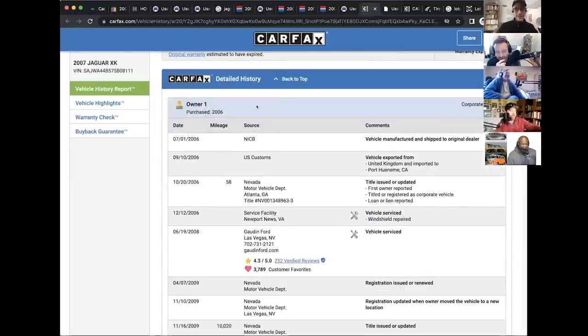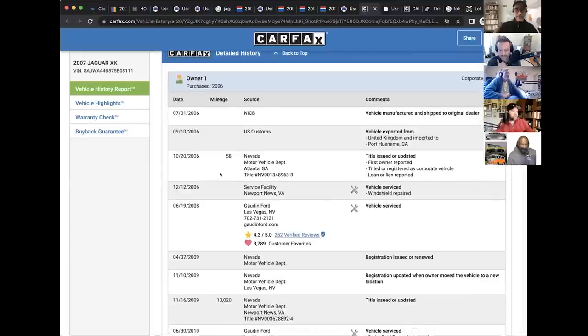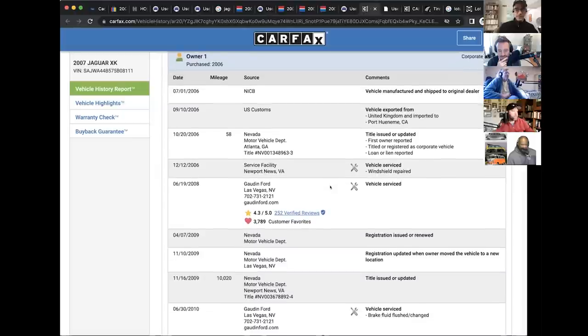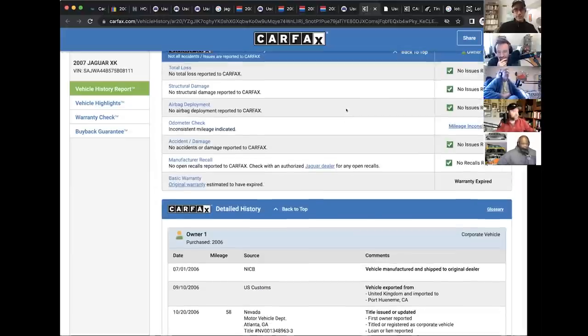No, it's not. It lived its life. It could be. Wait, what? Our car was titled in Jersey, Casey. We had a dealer plate though. Did you see? I just saw the thing up at the top. It said corporate ownership. So I think it was just somebody leased it. It was like a corporate lease or something.